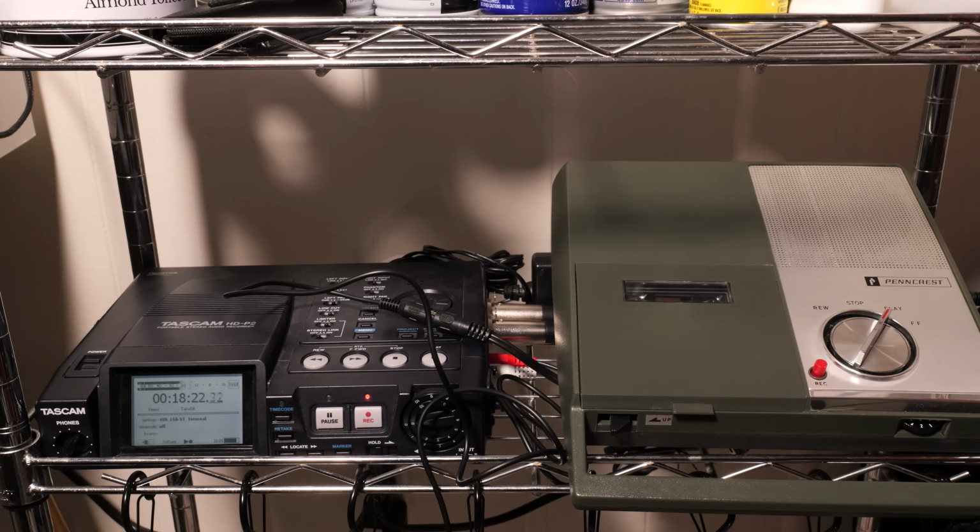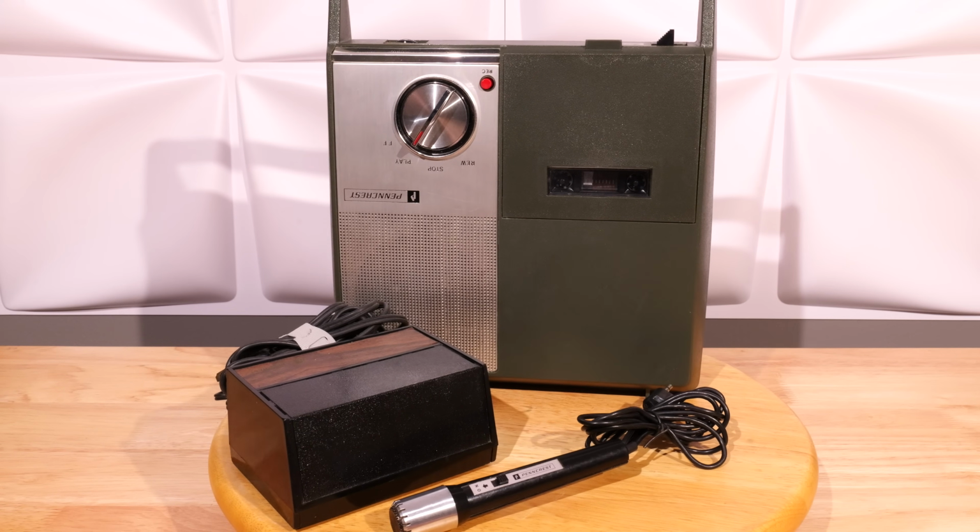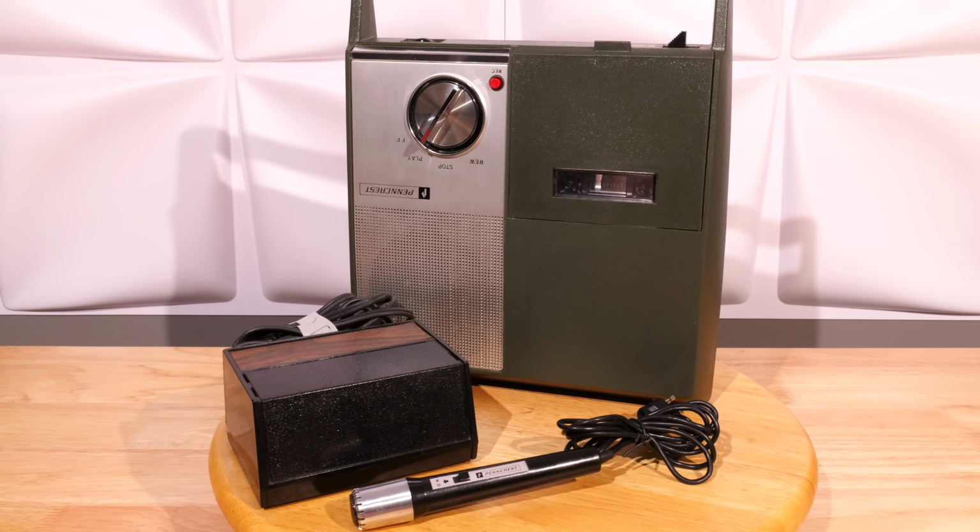This is what it sounds like with the shotgun microphone plugged directly into the microphone port on the tape recorder. Going through my DAC had a weird clicky interference that I didn't like, so instead I'm just going directly from the tape recorder to my audio recorder and skipping the DAC entirely. So yeah, that's the Penncrest 6520. This was a fun little find.